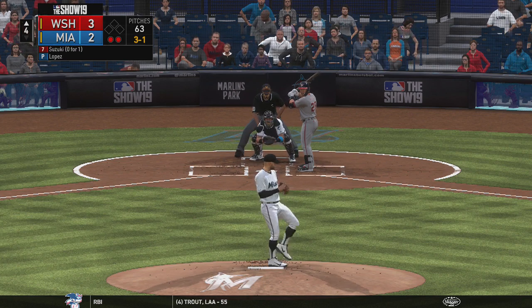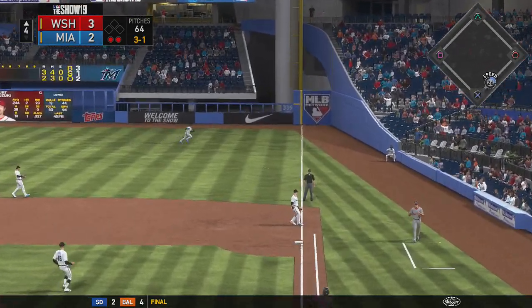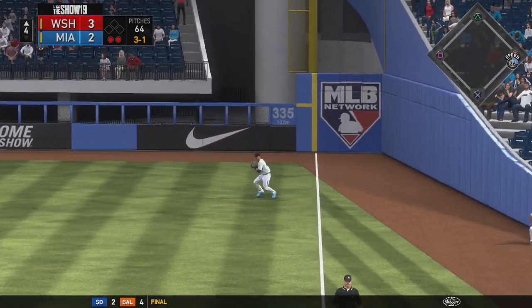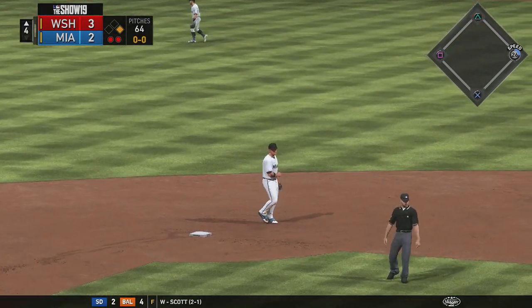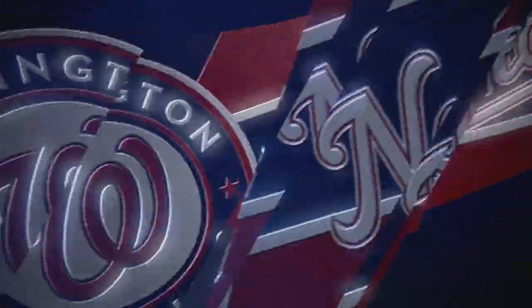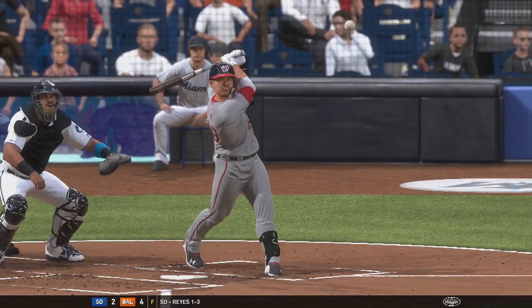Three balls and a strike. Here's the pitch. Line to the right side, and that is in there for a two-out base knock. Kind of looked like he had gotten his bearings there, Dan, was going to have a 1-2-3 inning, but not the case, giving up that late two-out knock.